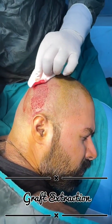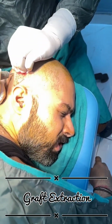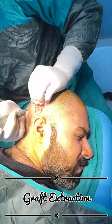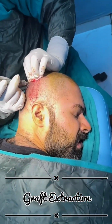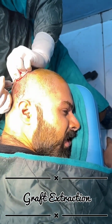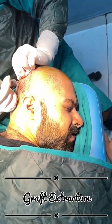So this is what we call the graft extraction process. इसमें हम आपके donor area से safe grafts निकाल रहे हैं. As you can see, I'm talking normally. पीछे background में music चल रहा है and I'm very comfortable. कोई problem जैसा situation नहीं है. No pain, nothing, no discomfort. So in nutshell, what I'm trying to tell you is कि जो painful process है वो बिल्कुल भी नहीं है hair transplant. It is a very smooth process.